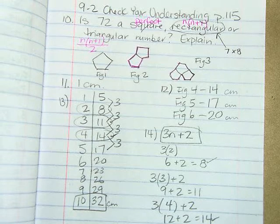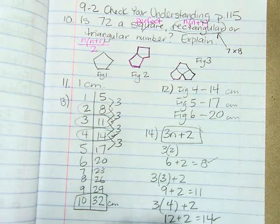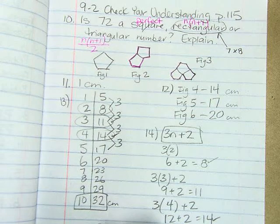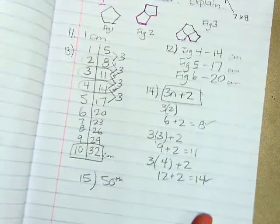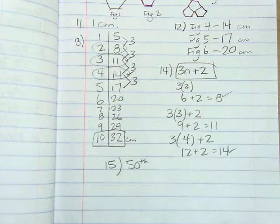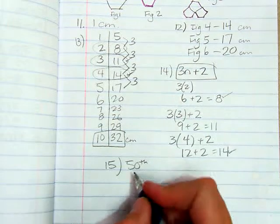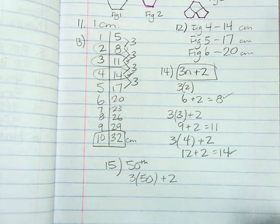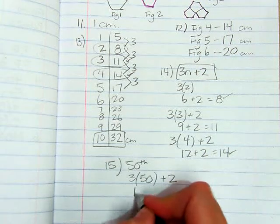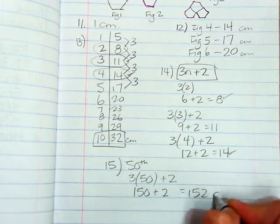Done. 15 says use your expression to determine the perimeter of the 50th figure. So if I'm going to do the 50th figure, I need to substitute 50 in for n. So 50 times 3 is 150, plus 2 is 152 centimeters.